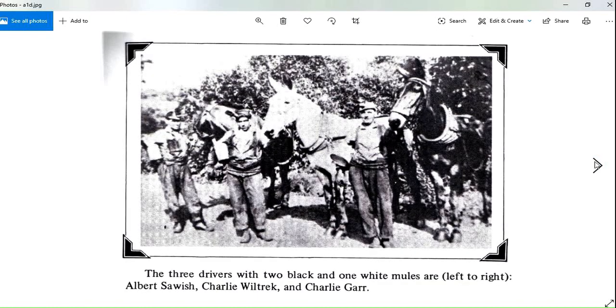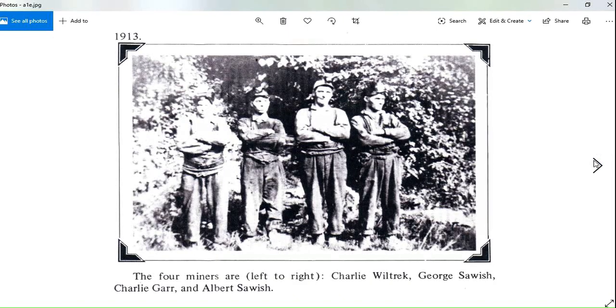This is another shot. The guys with the mules. A white mule. They weren't all black. This shows some of the guys again. Charlie Wiltrek, George Salish, Charlie Garr, and Albert Salish. And it looks like they probably weren't all happy about having their picture taken. Albert over here looks like he's just looking the other way.